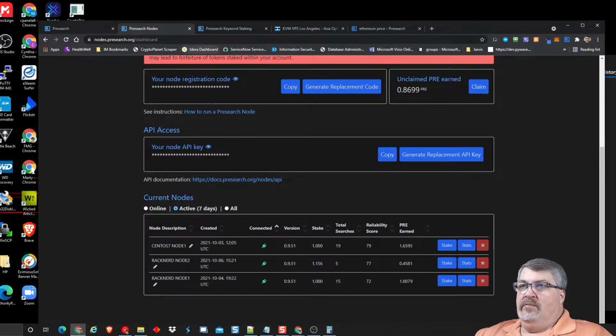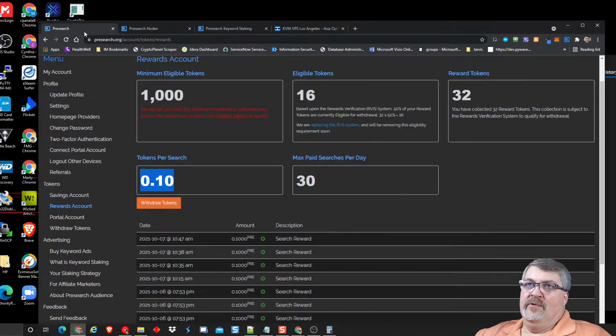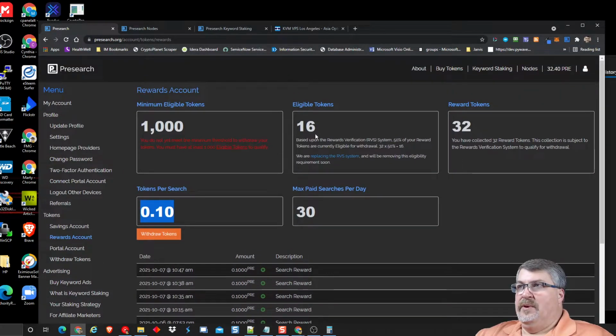Before we talk about search nodes, let's come over here to the rewards for referrals. So let's talk about this for a minute. If you've created your account and you're inside of here, you've got different types of accounts, okay? You have a savings account. Think of that as your piggy bank for pre-tokens. Everything lands in the savings account ultimately when you're ready to transfer it over, and that's your holding area for a future withdrawal.